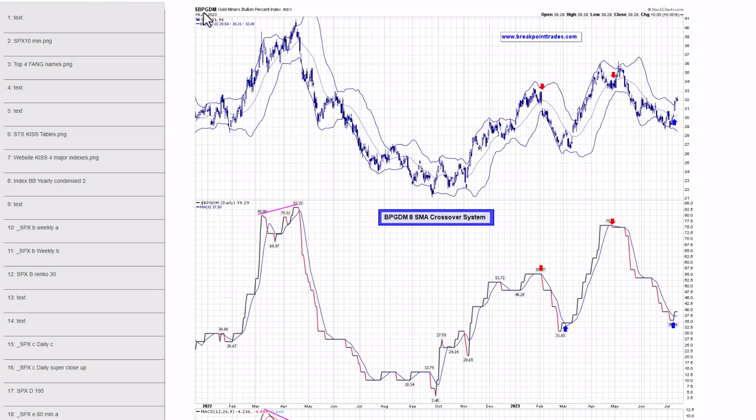Next, chart number 87, here's the bullish percent gold miners index, BPGDM. Remember, this crossed up over its 8 moving average last week for a confirmation buy. You can see the last sell signal, the last buy signal, sell signal.